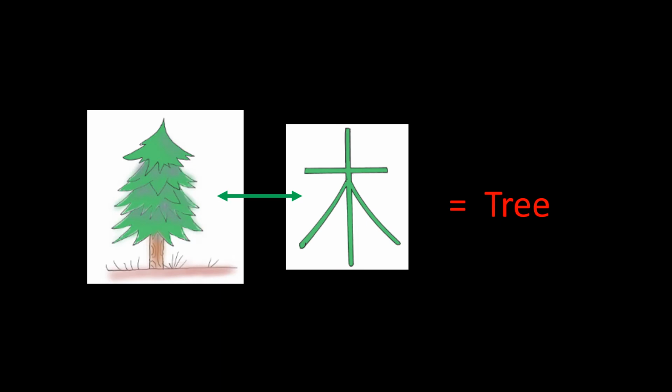On the left, I've drawn a character of a pine tree, and on the right is the kanji that represents a tree. Look closely and remember it.